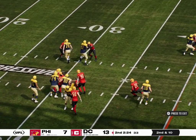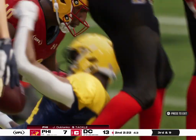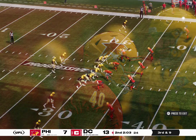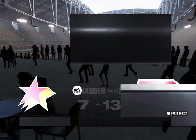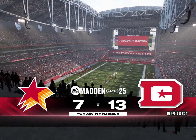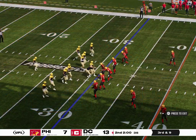From the gun, they go with Harris. And they're going to bring him down just beyond the 30 at the 31. We're to the 2-minute warning from Lambeau. And it's the Packers facing a 3rd and 9.